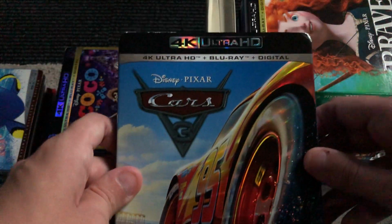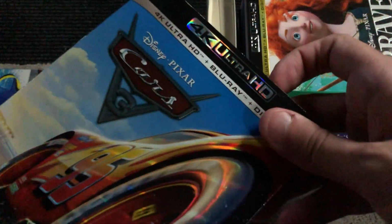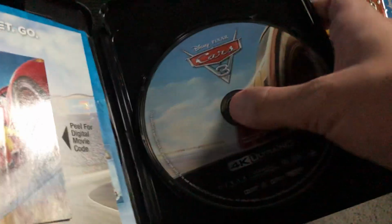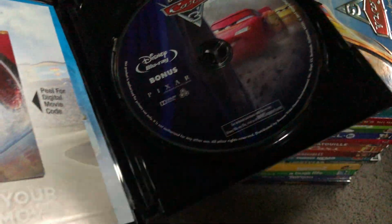And this is Cars 3, my first 4K I ever purchased. One of these came all the way from San Francisco, because I got it while I was on a trip there a few years back. Well, yeah, it's 4K. Yes, the Blu-ray bonus and the Blu-ray for the film, and then the DVD.